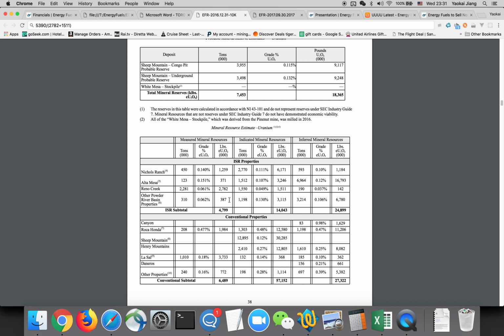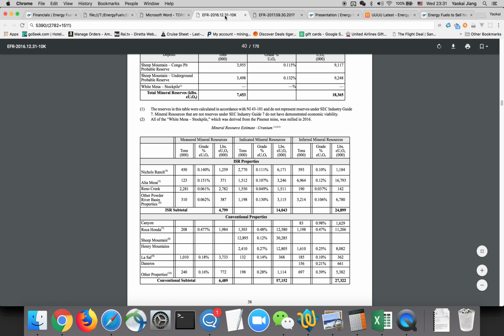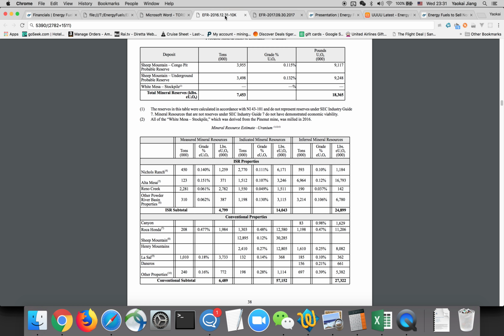So I think this is a very badly managed company. They are really cheap, probably for a reason. And then they have production capacity, so it's a risky bet. Personally, I don't like them, but I have a small holding on these guys.